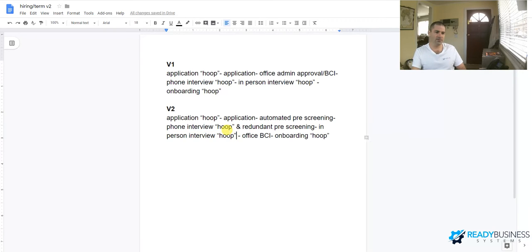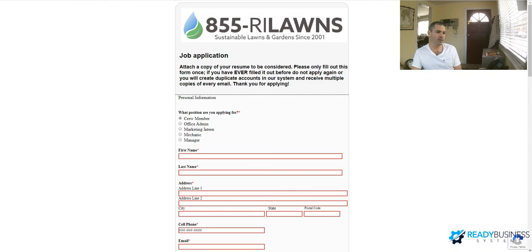Only after that, these people have already said their BCI is clean through their pre-screening, through the phone call and the job application. The office is then going to do their onboarding, where they're going to do the BCI, just double check this person really is who they say they are, and put them through the onboarding hoop. So again, we got rid of some of these human steps in between that were stopping the process from happening, and automated it. I'm going to show you what that looks like.